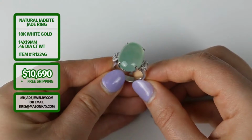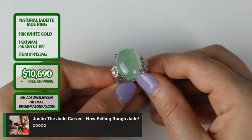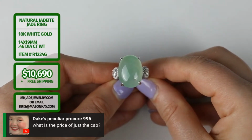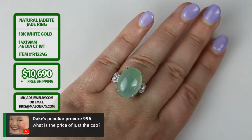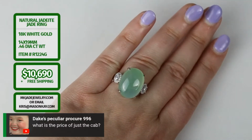Let's check the chat and see what everybody's saying. A lot of enthusiasm from Justin. Justin, we're so glad that you're here. Dake wants to know, what's the value of just the cab? Mason K, are you still here? Can you help with this question? Because I'm curious myself. I don't know exactly how much that mounting is.